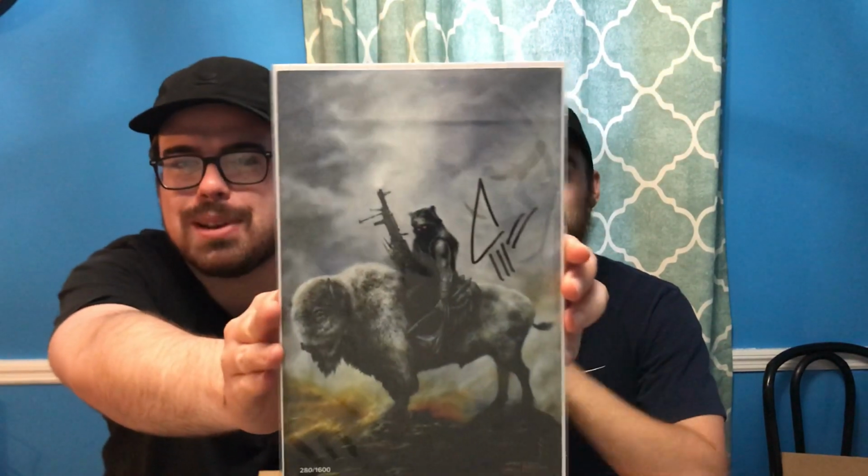Whoa. Next we got Bear riding buffalo. We got a cool art print. Every month, ComicTom does a pretty cool art print. This one's signed by the creator. It's numbered 280 out of 1600, so that's pretty cool. That's probably the coolest thing we've gotten so far out of there, so I'll definitely take that. I love my art prints.